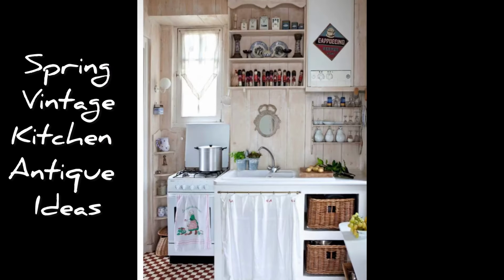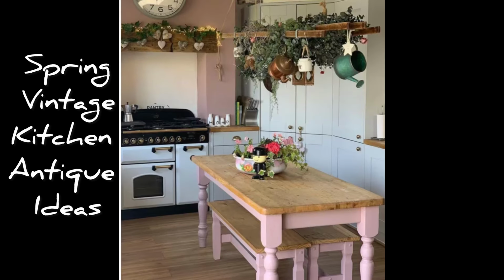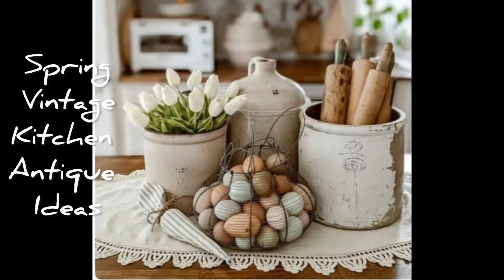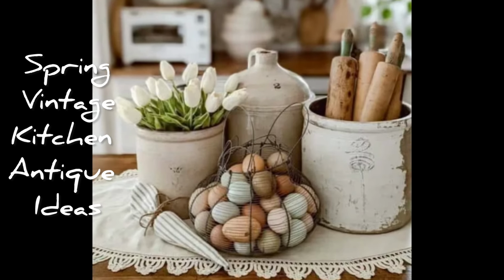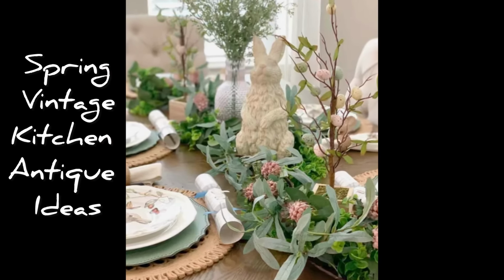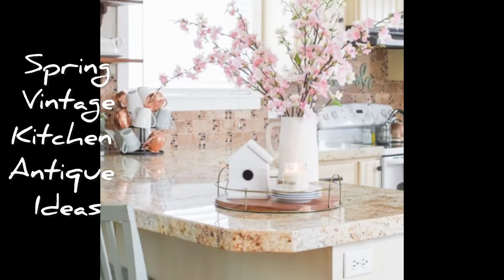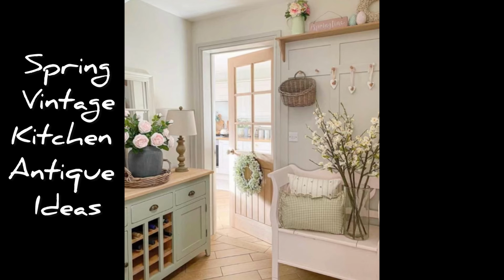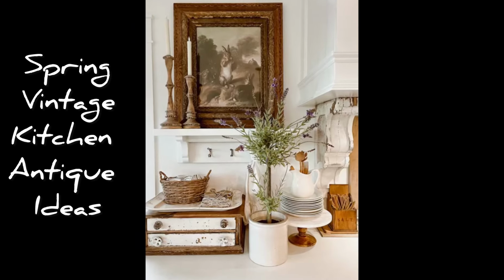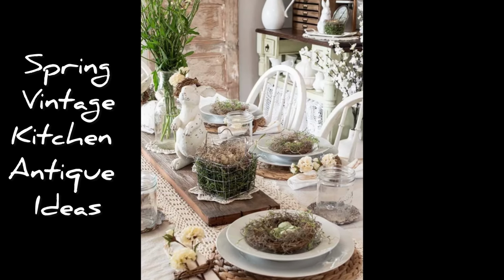Join us as we guide you through creative ways to transform your kitchen into a space that not only embraces the vintage charm of yesteryears but also welcomes the rejuvenating spirit of spring. From vintage aprons to rustic open shelving, each idea is designed to add character and style to your kitchen. So sit back, relax, and let's embark on a journey of inspiration where vintage elegance meets the coziness of a farmhouse kitchen, all dressed up for the joyous season of spring.